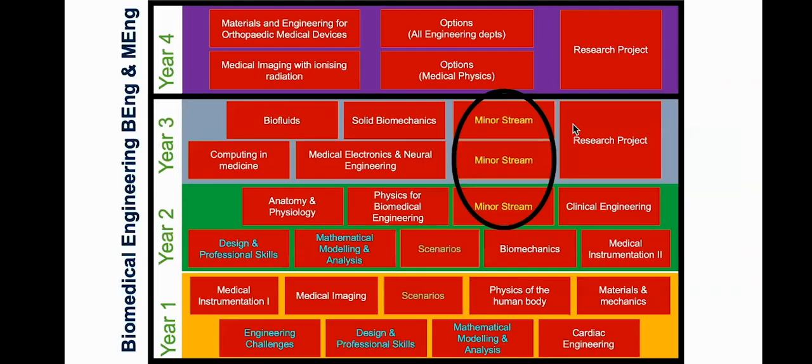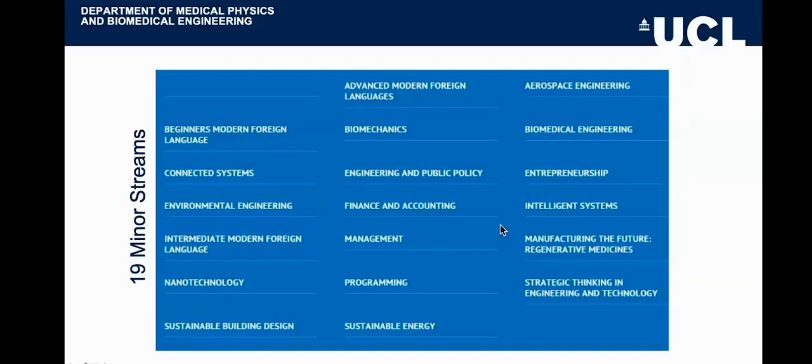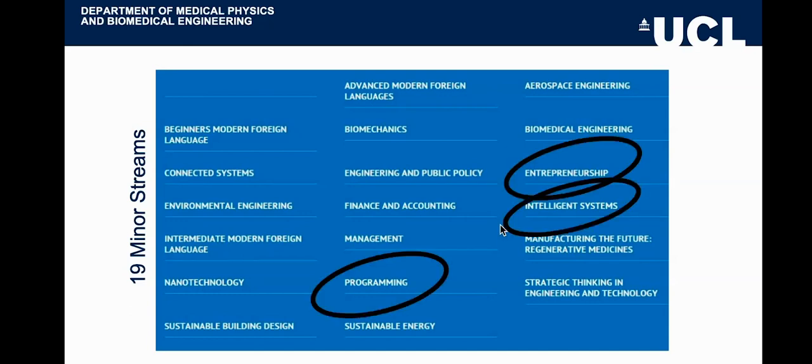You also have the opportunity to take a minor stream. This is 3 modules that you take out of the prescribed courses in your first 3 years. There's quite a few options you can take. At the moment, we offer something like 19 different minor streams. These cover everything from languages through to entrepreneurship. Some of the most common ones that our students take are programming, entrepreneurship, and intelligent systems. So that's an option that you can take, of course.